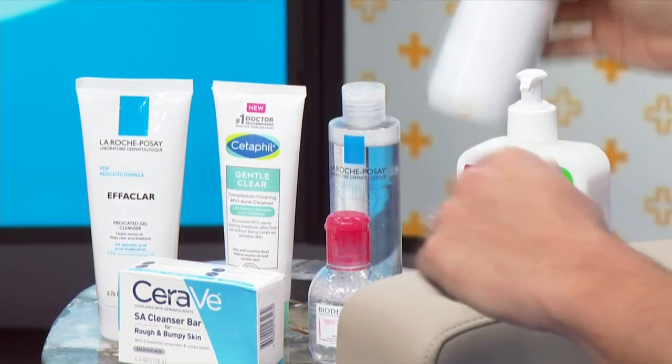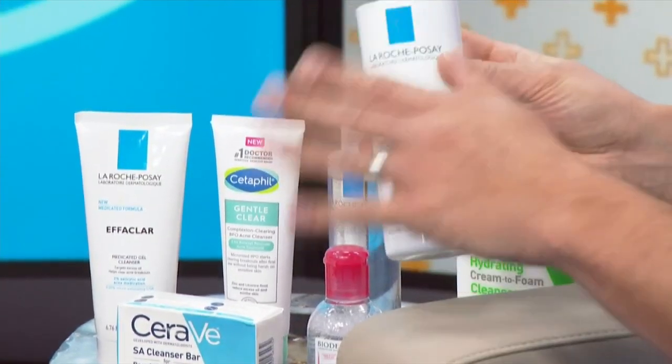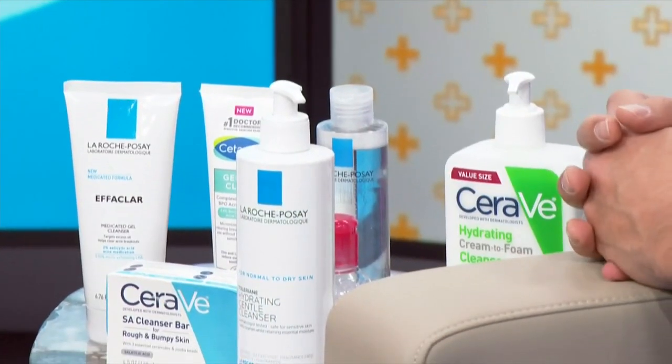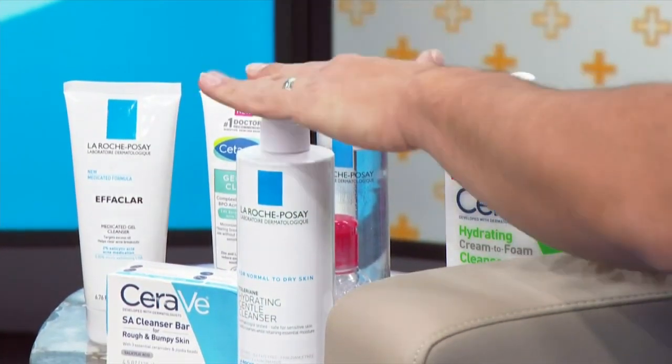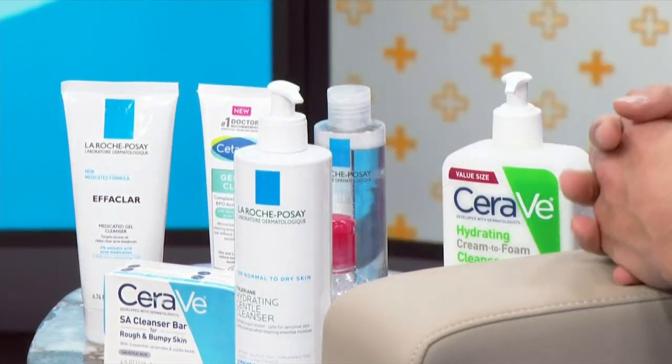Okay. Starting with something very simple, we'll go with this one. If a person has dry skin, dry eczema-prone skin, anything like that, even rosacea. Sorry, I'll leave it here so the cameras can focus a little better. But this is from La Roche-Posay. Find it at the drugstore. Ton of volume for the price, extremely affordable, but it will help wash your face without stripping your skin. So you don't feel dry, you don't have a flare of things after that.